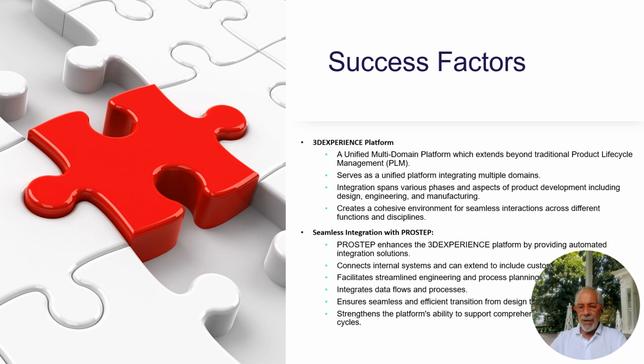Two, a big one: 3DX Experience is a platform that's designed for integration from the get-go. It serves as a unified platform, so we're not trying to integrate inside of it. I have one major API I can use. It's friendly to getting data in and out, and integration spans the various phases and aspects of product development. So it's a platform from beginning to end, and it's the one place you go. It creates a cohesive environment for seamless interactions across the different functions and disciplines.